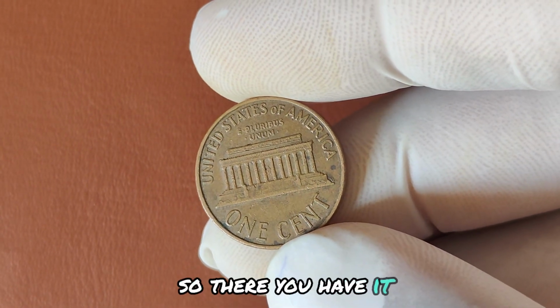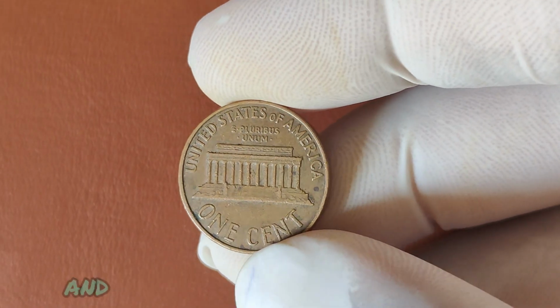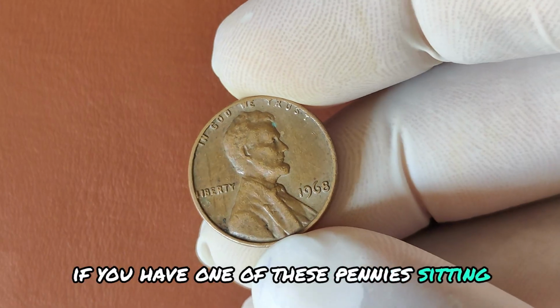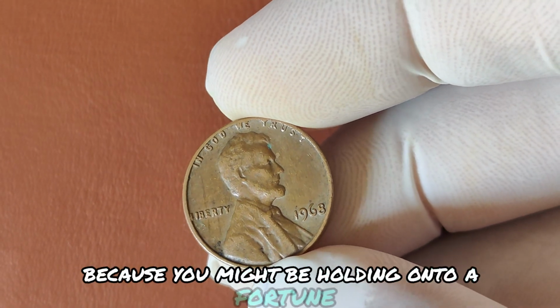So there you have it, the story behind the 1968 no-mint mark Lincoln penny and why it's worth thousands of dollars. If you have one of these pennies sitting around, make sure to check its condition because you might be holding on to a fortune.